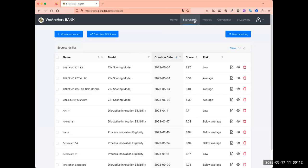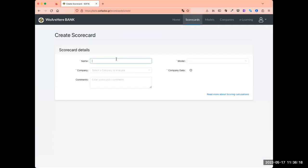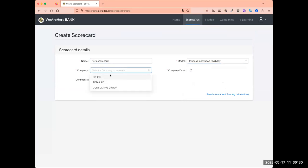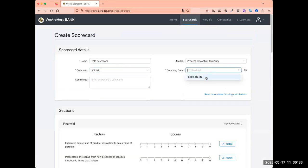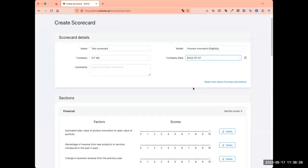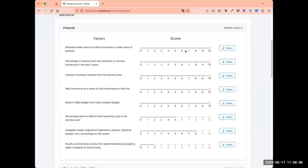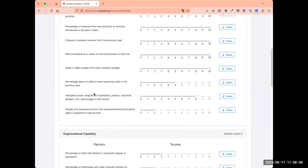Moving on to scorecards, we can create a scorecard by selecting new, giving a name, selecting the scoring model, and selecting a company and the available company data to base the calculations. After these selections, we can see that all the sections are automatically filled with the specific scoring factors. It automatically has calculated the innovation score for each factor.